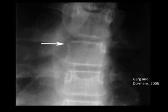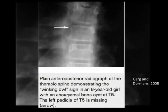And this is just a spine x-ray. It's just an interesting one with the arrow. Don't know if you can see there, but you can see here the pedicles of the adjacent vertebra and an absent pedicle in this one. And this is from an orthopedic journal, showing the winking owl sign with an aneurysmal bone cyst. It's just an interesting name I found.